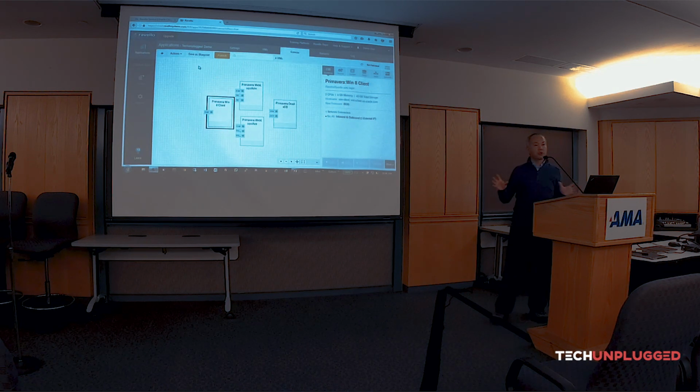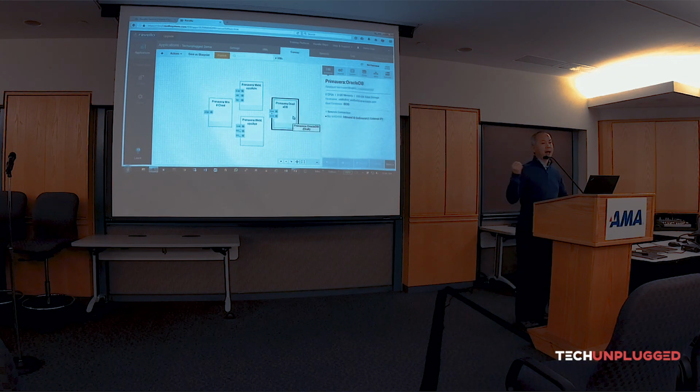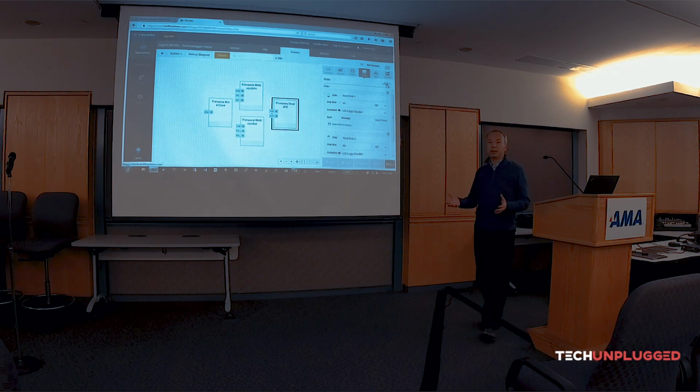Now I drag and drop these VMs into the canvas, and if you notice, it passes the information from the VM that you have in the data center. It knows this VM consists of 2 CPUs and 8 gig of memory, and obviously since it's in the cloud, you can make changes to them. If you want to give it more beef, increase the CPU, you can do that. This is the disk layout. I have 2 disks for this VM, and if you want to add extra disks, you can do that here. Whatever you do in your data center today, you can do here using the Ravello portal.